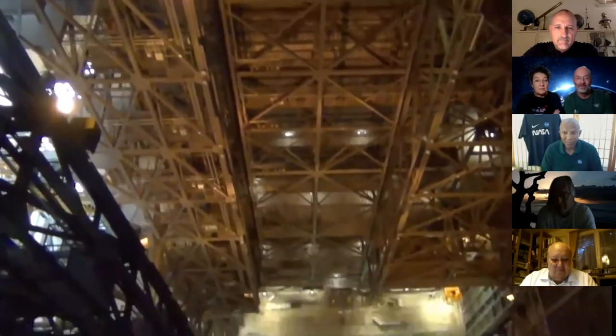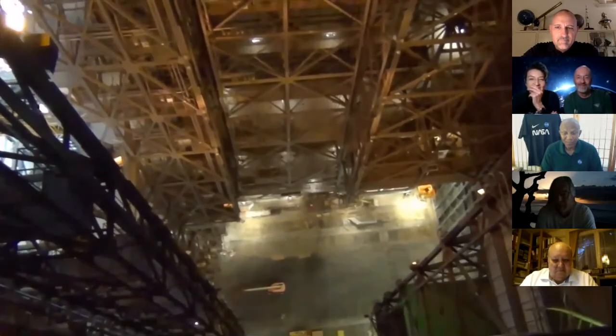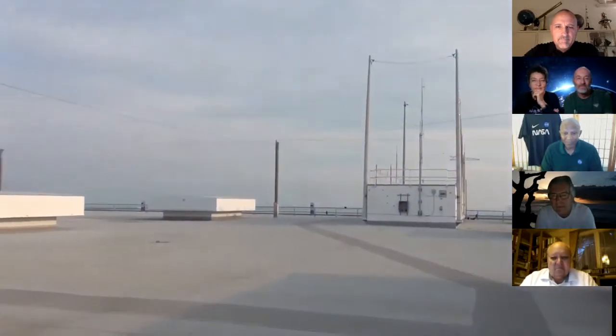So here's high bay 1, and then high bay 3. They took out all these platforms. I'm going to step down. See the shuttle pads, 39B and 39A. Wow.